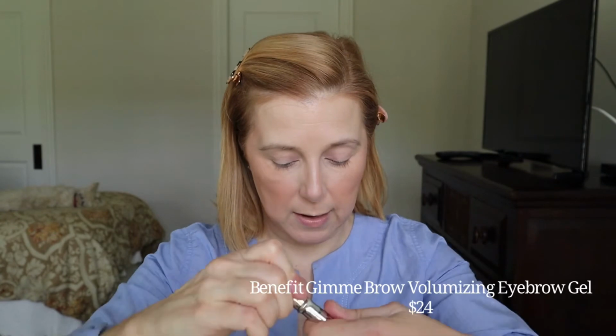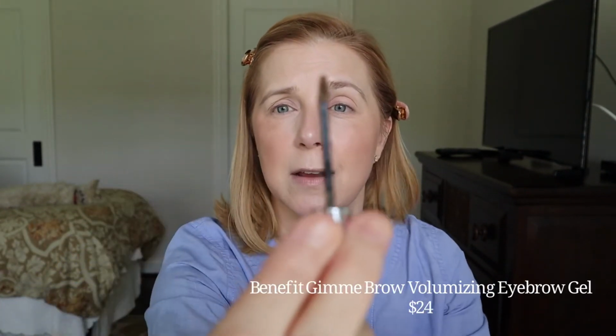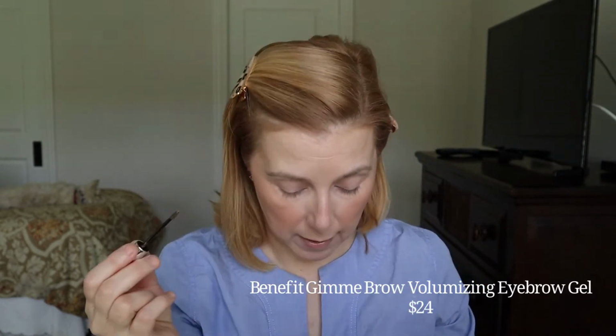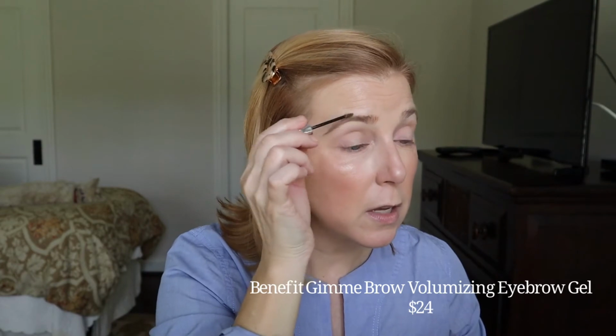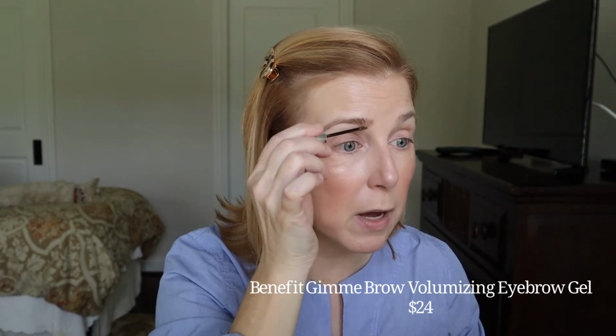I love this product. It creates fullness and definition. It has a tiny little wand, and they have a ton of colors, so you're sure to find your shade. My shade happens to be 2.5, and I just kind of fill it in as I go, brushing them up.